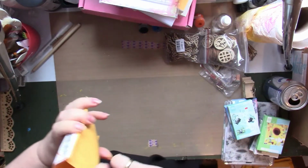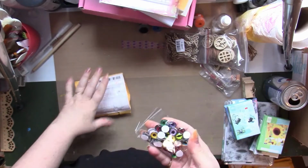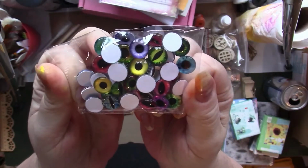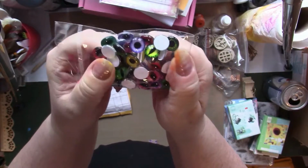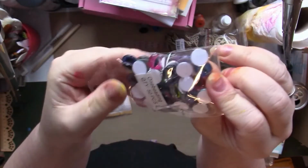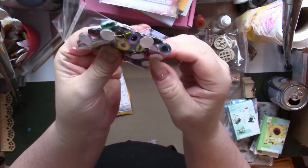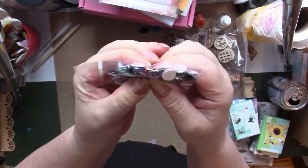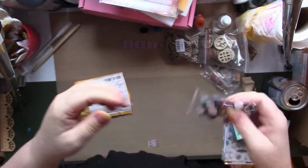Okay, so next we have some more of what they call cabochons, but these are eyes. I have been waiting for these. It seems like ages. So there are human eyes in there, but there's also animal eyes. These are just absolutely gorgeous. I'm not sure if they're sticky backed, but it kind of looks like they are because they have this piece of white. So yeah, I'm pretty sure they're sticky backs.